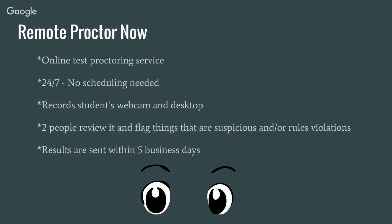The other thing we really like about this service is that you as the instructor do not have to do a whole lot of work on this. That's a good thing, right? Let's say you have an exam that takes 90 minutes. Well, how many of you want to sit and watch 90 minutes worth of webcam video and desktop video? I would imagine not many of you want to do that.